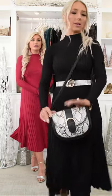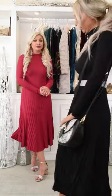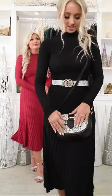But we have a couple bags at lunch today, and I want to talk about them. This is the Meet Me in Manhattan Snake Skin Purse in black for $43. This is the perfect accessory. Honestly, it goes really great with this outfit, I feel like. I love a good snake skin.